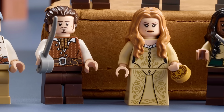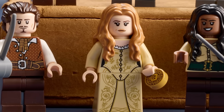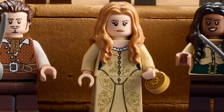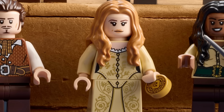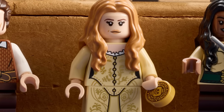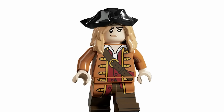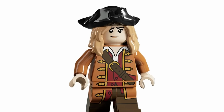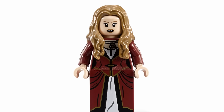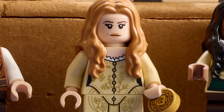Elizabeth Swann is here, and this outfit is very interesting, again, specifically from when she is about to drown and everything. So it's just such a strange decision, because her most iconic outfit, it's either one of two things, I would say. It's her pirate outfit that actually made its way into Lego Fortnite, but then also the red dress. So I don't know why they're going with this one. It's just such a shame for me.